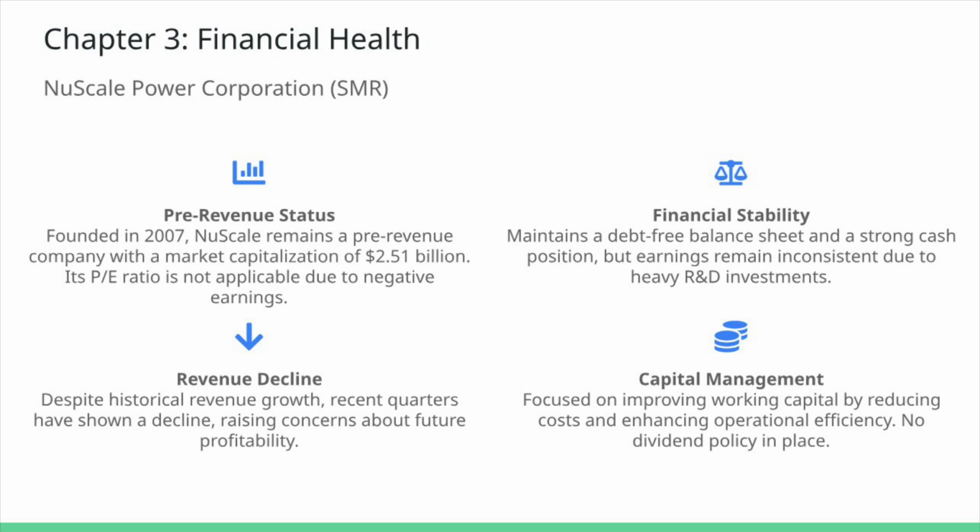A SPAC, or a special purpose acquisition company, is essentially a shell company that goes public with the sole purpose of merging with a private company like NuScale and taking them public. It's a faster route to the stock market than a traditional IPO. For investors, it means you're essentially betting on the SPAC's ability to identify a promising target company. Got it. So it's a bit of a gamble, but it can also pay off big if the SPAC picks a winner.